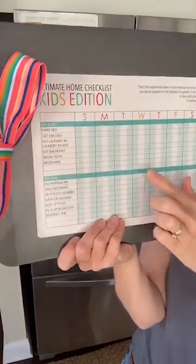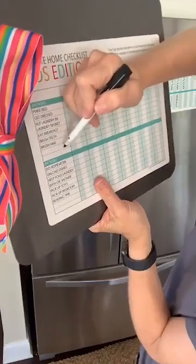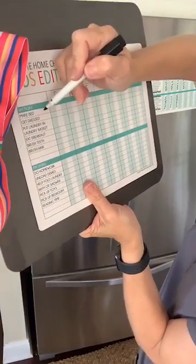You guys, look at this. This is the kids edition one, and what's awesome is it tells your kids what to do every day too. So it's got a couple blank spaces where you can write in what you want to tell them to do, but then every day they need to make their bed.